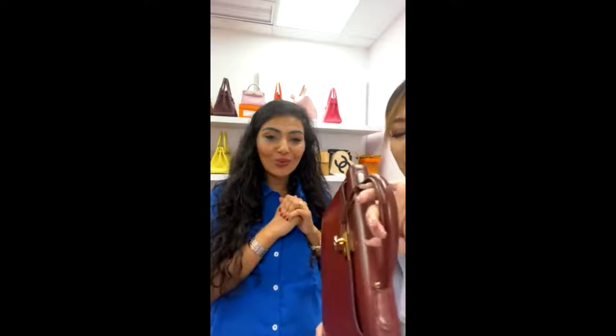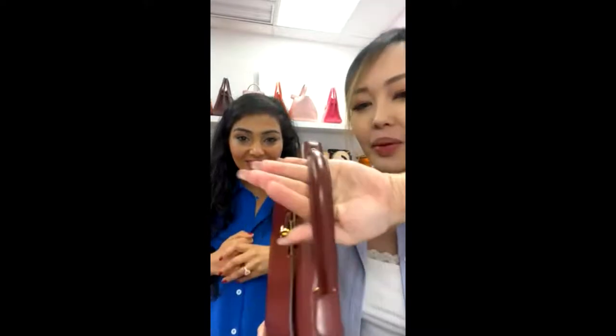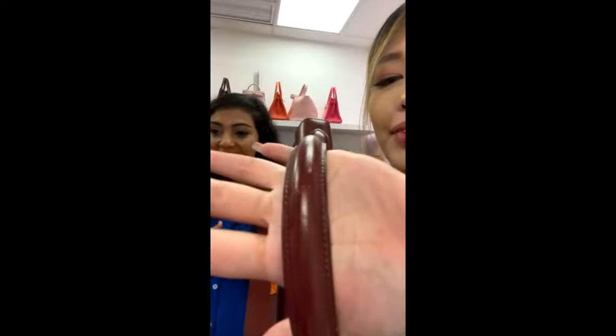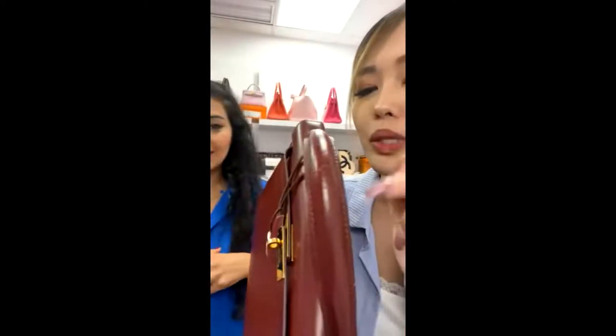Okay, guys, I'm going to start with an auction. Okay, something has just sold. I'm going to start the auction. Wait, hang on. One last thing. There is a little bit of scuffing here on the top of the handle, but again, nothing a Tweely can't fix. And black Birkin sold. Congratulations! Yay in London.